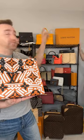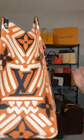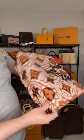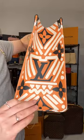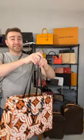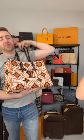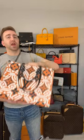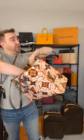Do you like this? Is this with the box? Yeah, full set. Box, dust bag, card, and sticker. Look at this. That looks like a Halloween bag. No, it looks like a money bag because this is limited edition. It has almost a tribal or earthy feel to me. The name of the design is Crafty. You're a crafty queen now.